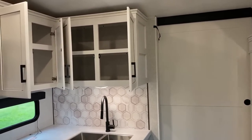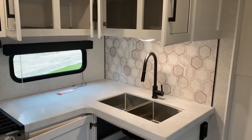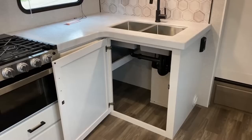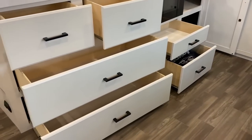Now moving through the kitchen, the only real critique I have with the storage in the kitchen is just that the overhead cabinet above the microwave no longer has any sort of gas strut. It's what I'm gonna call the gravity close, which basically means it's gonna fall down and bonk you on the head if you're not paying attention. But other than that, the kitchen has massive storage.